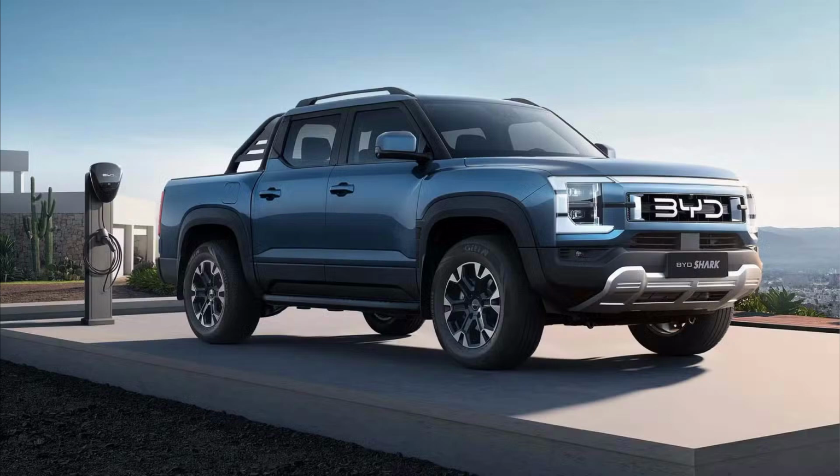Now, it is a hybrid. It is a plug-in hybrid, and it should be priced a lot better than the ET60. We're reckoning maybe about $80,000. But it's a 4x4 dual cab plug-in hybrid that will have a braked towing capacity of about 2,500 kilograms, which is probably not quite as much as what's really needed in Australia.